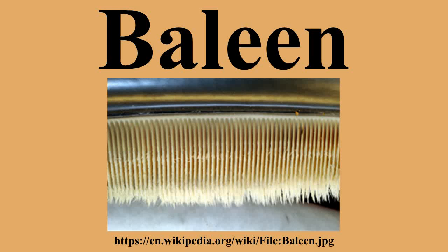Human uses. People formerly used baleen for making numerous items where flexibility and strength were required, including back scratchers, collar stiffeners, buggy whips, parasol ribs, crinoline petticoats and corset stays. It was commonly used to crease paper. Its flexibility kept it from damaging the paper. It was also occasionally used in cable-backed bows.